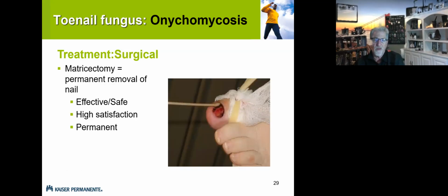Sometimes the best treatment to deal with onychomycosis, or toenail fungus as it's called, is to remove the toenail permanently. This is called a permanent removal of nail, or a matrixectomy. It's very effective if you have good circulation. It's a high satisfaction rate, and it is permanent, so then you get rid of that problem. What happens is the nail bed where the fungus used to be starts to look tough and like skin, and it's certainly for a lot of people a lot better looking than having a deformed, thick, ugly nail. So we do this commonly, and people find it very helpful.